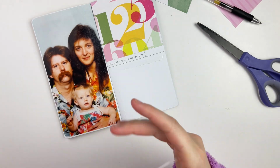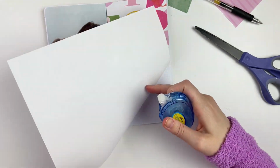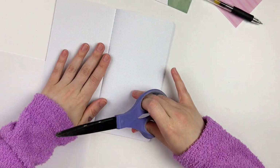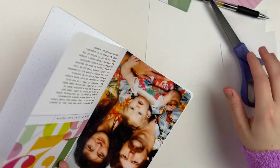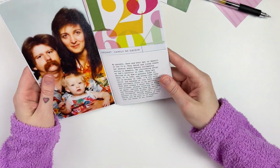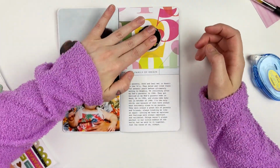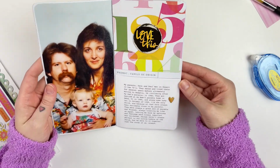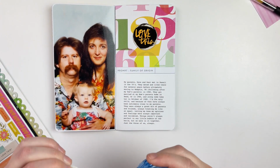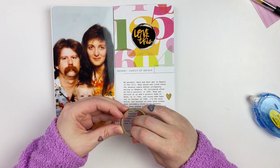Before I get too far on in this project, the first prompt is family of origin. You can see I'm keeping it super simple. I printed off this adorable photo of me and my parents when I was maybe not even 1 or around 1 years old. I printed that a little bit bigger. I usually put in my computer 4.2 by 8.2 just so I have a little wiggle room, and I printed that photo to be the full size of that page. Then I'm using some of the Heidi Swap Color Fresh collection. I used a little pattern paper and a couple embellishments from Vicki Boutin from the Color Study collection, and I added those on.